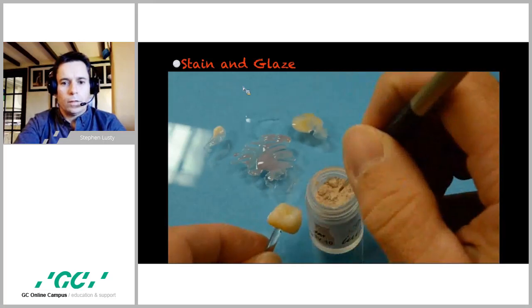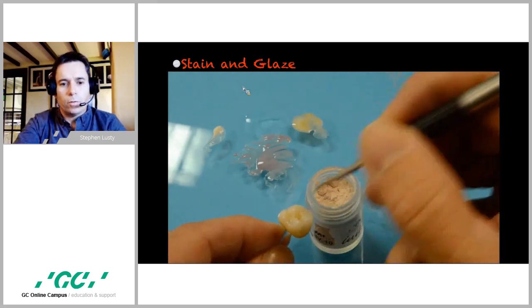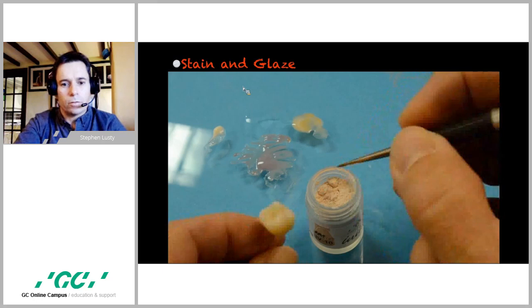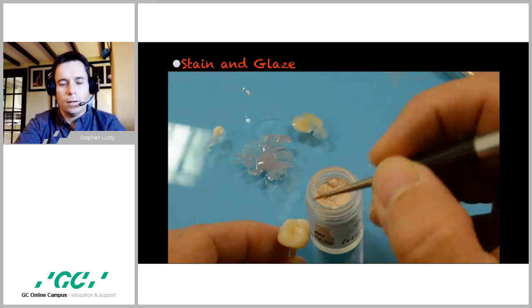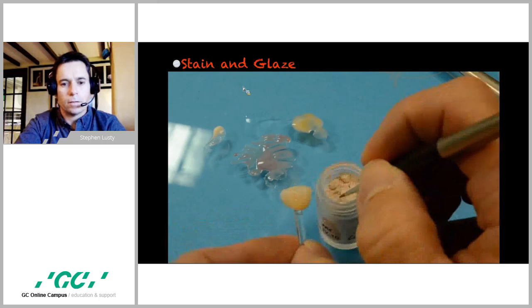And here we use the more intense colors. I mean, you can use any stains that are suitable for lithium disilicate here. Sometimes I do use the Essence powders. It really just depends on what I want to achieve. If I really want a dark mahogany color, then I'd probably go to the Essence kit from Ivoclar and use those in combination with the Lustre pastes.